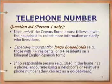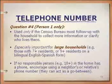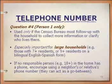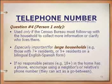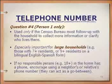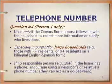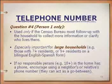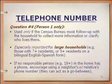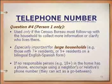And then telephone number, just look again at why they ask for the phone number. So if people ask you why they want this, you can tell them why it's important. Let me just hone in on the second bullet. The Census Bureau will have to follow up with all what they call large households. Households that have seven or more residents, or for households that receive a bilingual form, 9 or more residents. And what I mean is this.